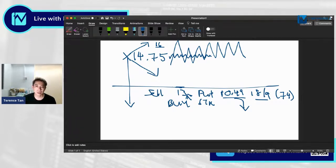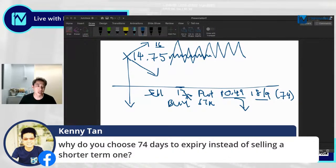Because Cash Flow Live with Terence is built, I'll just quickly answer this question from Kenny. Kenny asked, Terence, why did I choose 74 days to expiry instead of selling a shorter term one? By going out further, I don't have to worry about the whipsaws in the market. It pays pretty well because it allows me to hit my target of close to 20% if I annualize the rates. Plus, from now all the way to September, I won't have to worry about this position. Of course, if it goes up in my favor, I'll realize my profits earlier.